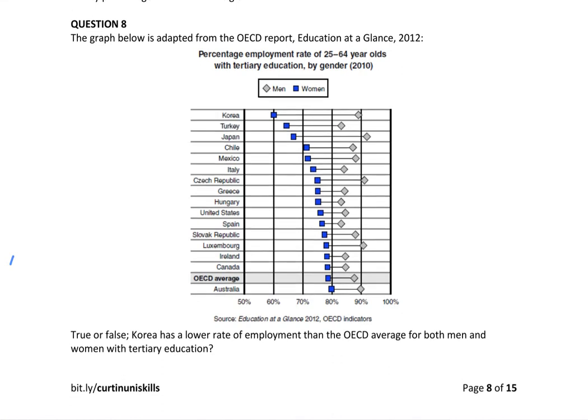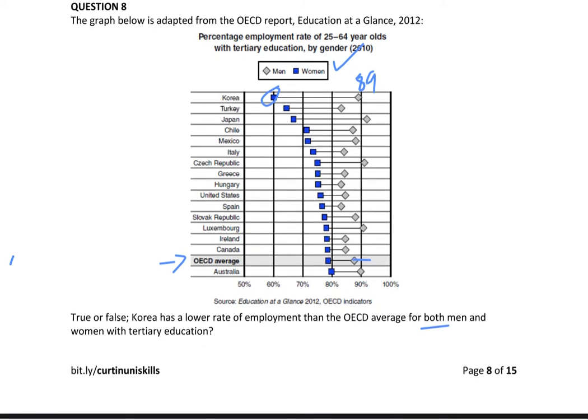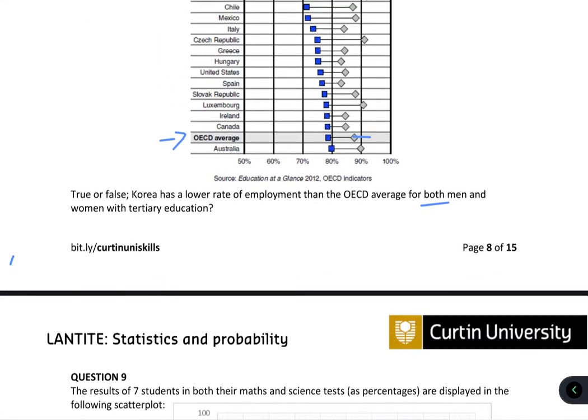All right, question 8. True or false, Korea has a lower rate of employment than the OECD average for both men and women. So we've got to compare to the average there. The average for women is just under 80, while for the Korean women, it's way less. It's at the 60. So Korea does have lower for women. What about for men? For men, Korea is at about 89, whilst the OECD is a little bit lower than that. It's a little bit further away from the line. So it is not lower for both. It's certainly lower for women, but it's actually higher for men. So that is false.